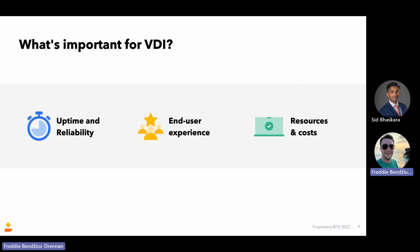I think the key thing about VDI, again, is it's key for users' productivity. It's how they get their job done. They start work at the beginning of the day. They need to access a computer. And for VDI, that's going to be some kind of virtual compute, so let's say a VM or maybe a published application. And the key thing about that is it needs to be working, and it needs to be working almost like a utility.